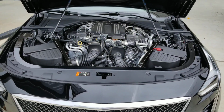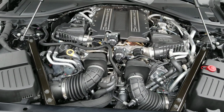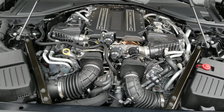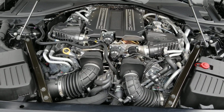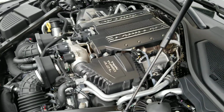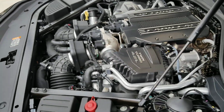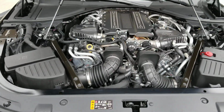And now here's my favorite part. Twin turbo, 4.2 liter. Just monster power. Got one. It's in the best color.